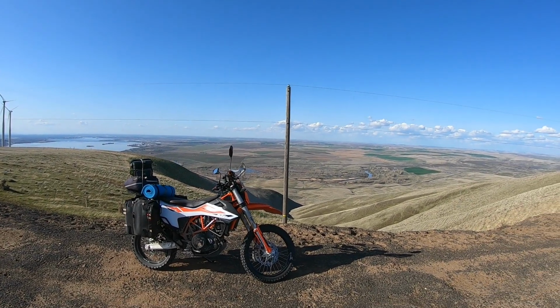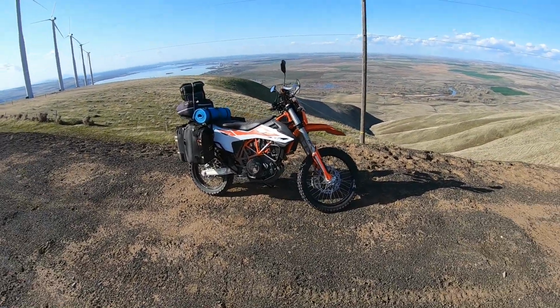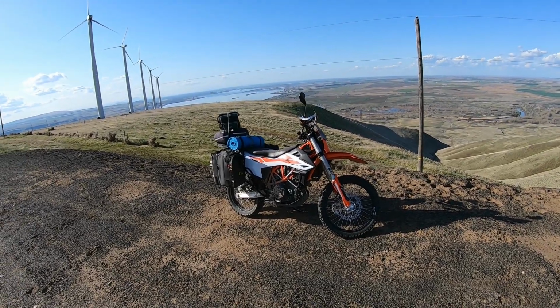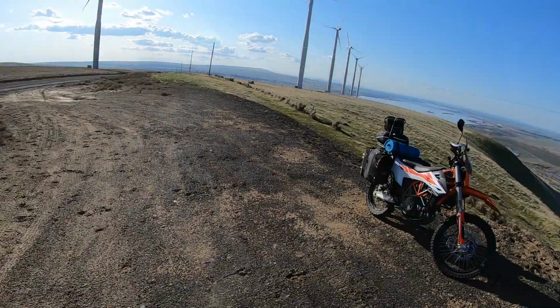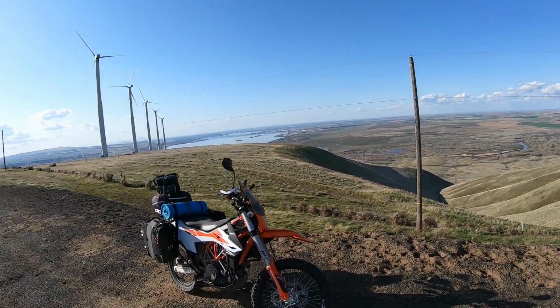Ladies and gentlemen, welcome back to Impact Moto. We've got something pretty special today. We are packed up for a multi-night camping trip. It's early season. I expect we'll find some mud, probably some snow. What you see here is the Columbia River. Beyond it is the Tri-Cities.